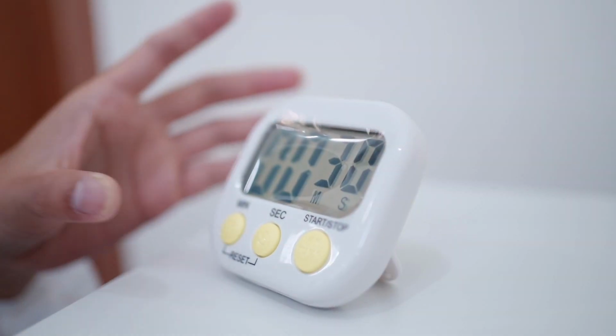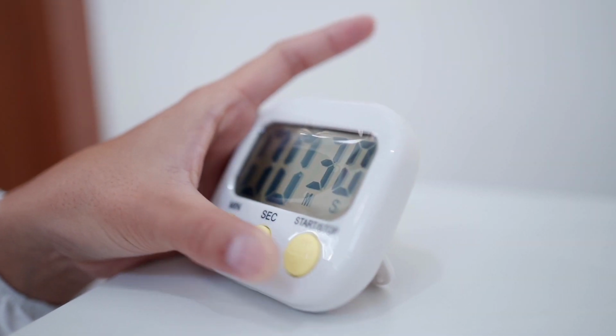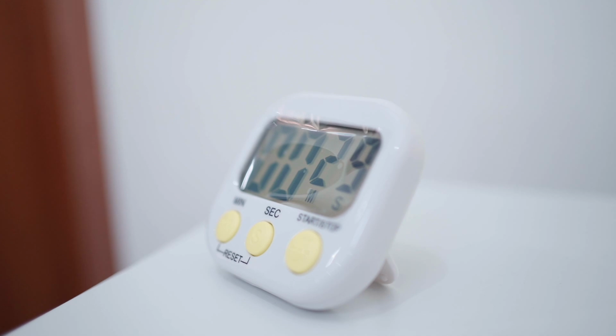And then set consistent times because kids thrive on predictability. Try to keep things like wake up, mealtime, and bedtimes consistent, even on the weekends. Here's a tip. Use a fun kitchen timer to visually show the passing of time for younger children that may not grasp that concept.